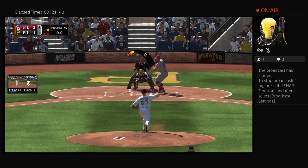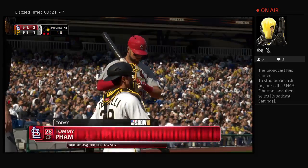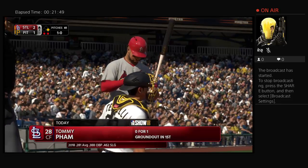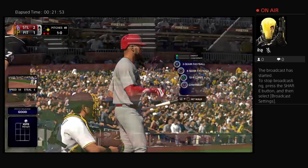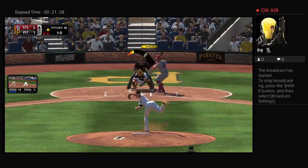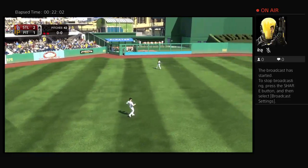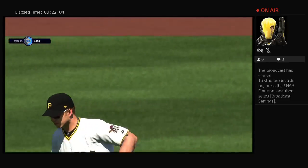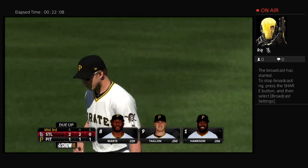Into the box now, Tommy Pham, as he will look at a first pitch fastball for ball one. 0 for 1 for him here in this one. From the belt, kicks and deals. Line drive to left. Dickerson is there, and he'll make the catch to retire the side. Cards leave one. They still lead it 2-1.